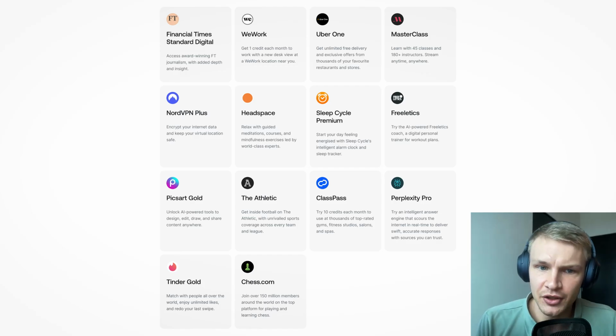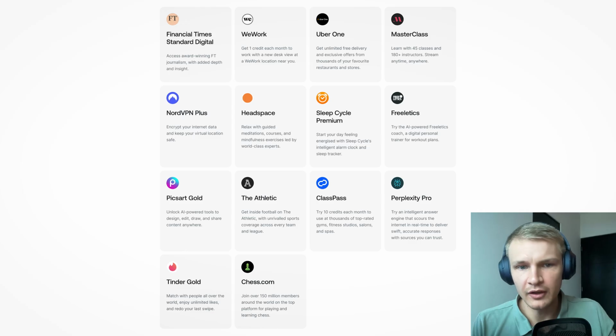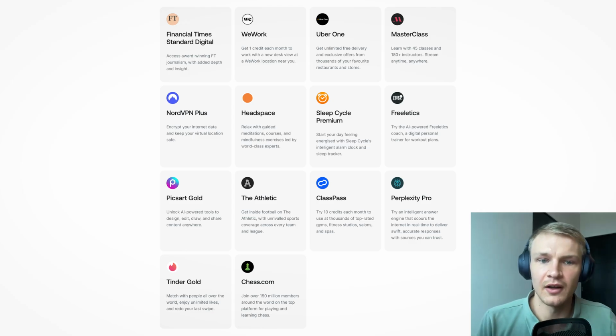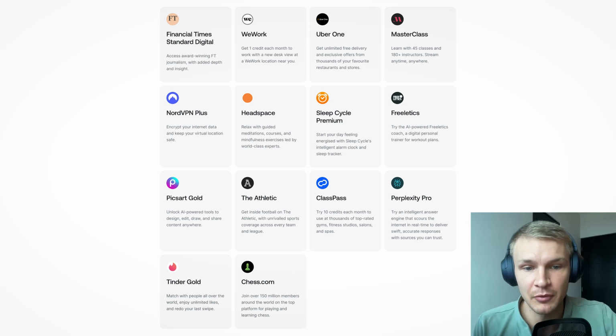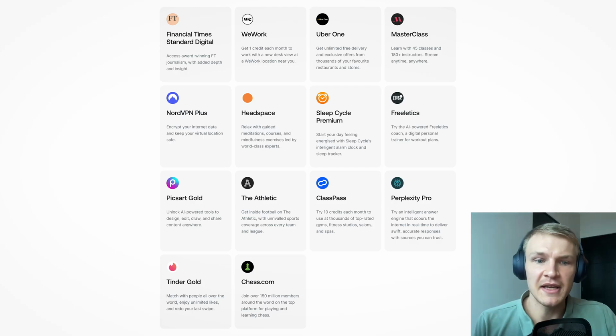Financial Times, Standard Digital, WeWork, you get a credit per month. You get Uber One, Masterclass, NordVPN Plus, Headspace, Sleep Cycle Premium, Freeletics, The Athletic, ClassPass, Perplexity Pro, Tinder Gold, and PixArt Gold. These are the subscriptions that are included. In Germany and in other markets, it varies slightly. Make sure to check your list. You can see that within the Revolut app.